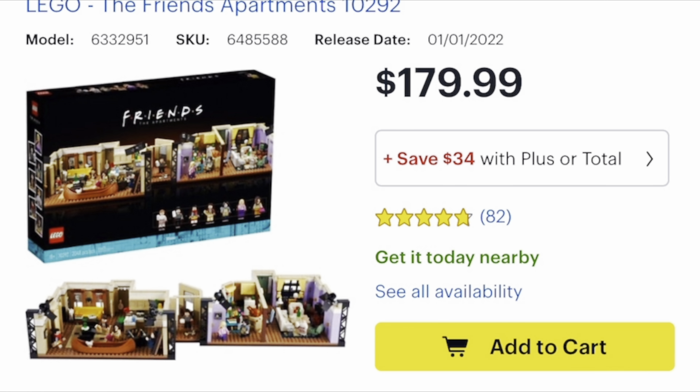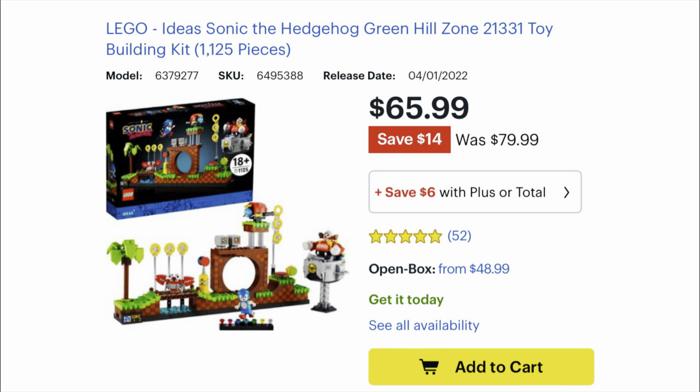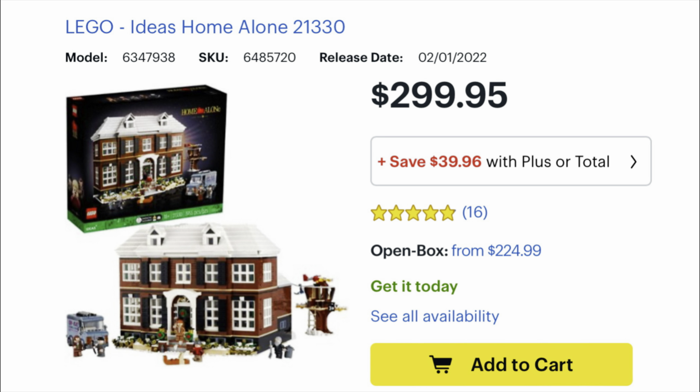However, some that I will highlight include the LEGO Ideas Sonic the Hedgehog Green Hill Zone, which you can normally get right now for $66. But if you have one of these memberships, you can take an extra $6 off that price and get it for 25% off.